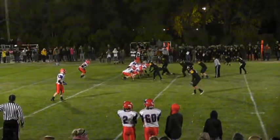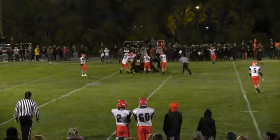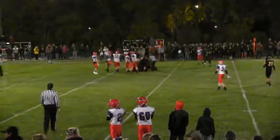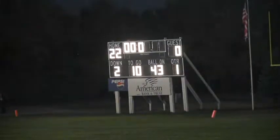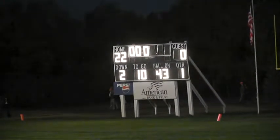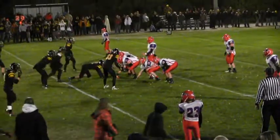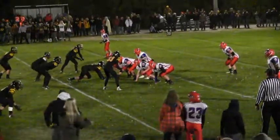Patriots from their own 43. Handoff to Eli Hofer, and he gets stacked up at the line for no gain. And that's the end of the first quarter. Patriots, as we start the second quarter, second down for the Patriots. Second and 10.